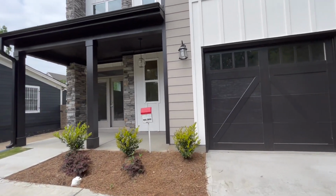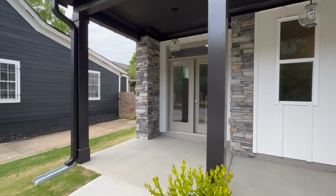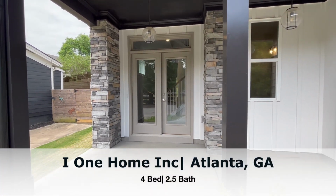This time, we'll be taking a look at a home from I-1 Home. We'll be looking at a 4-bed, 2.5-bath home that's located in Atlanta, Georgia.